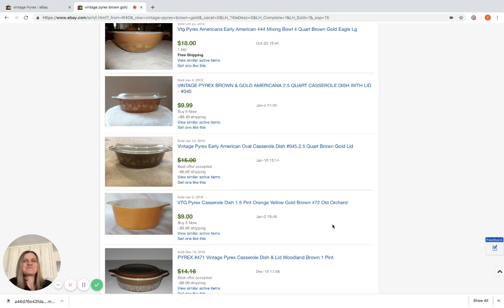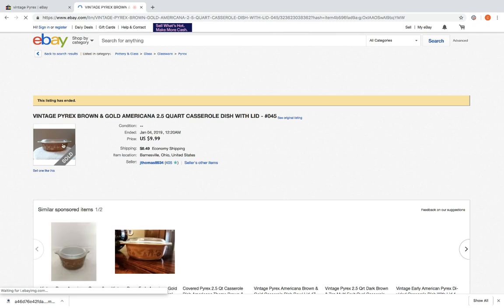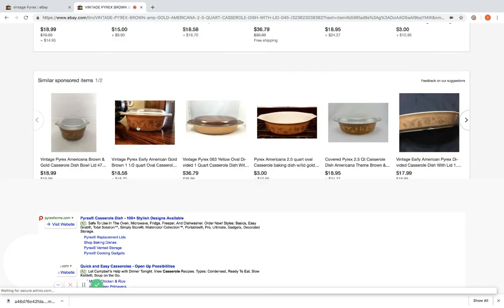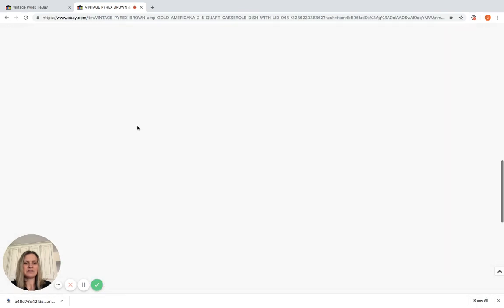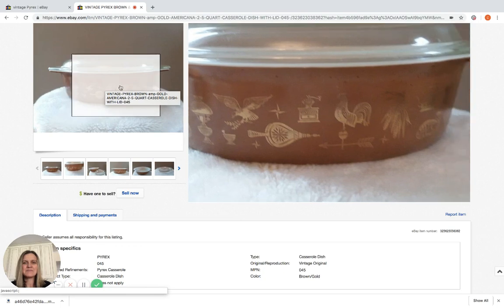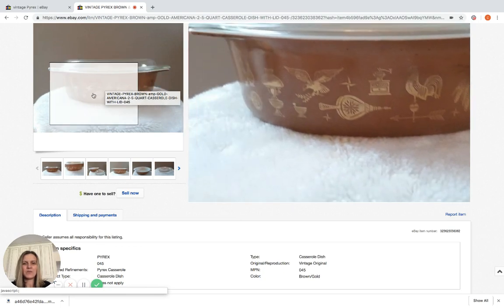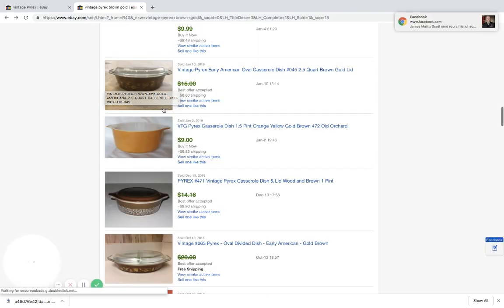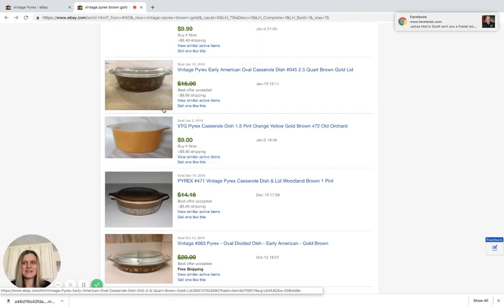And I thought, I was going to make some money. So I got home and I searched solds and my pieces were similar to this. Let me pull this up here. They were this brown with gold on it, and they had this pattern, and I had a brown one and I had a white one. As you can see, this one sold for $9.99, and this is not my listing.